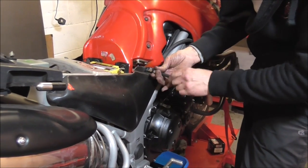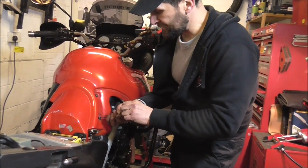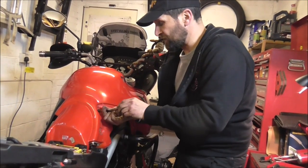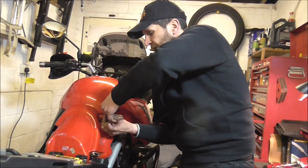The tank comes with a mixture of these Allen bolts and Torx bolts. Don't know why, but just make sure that whichever one you're using, use the right tool, because the other tool will mince them out.